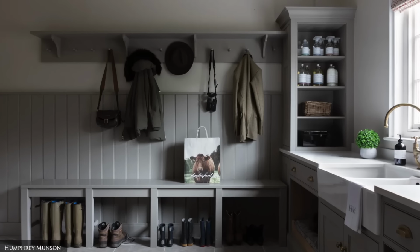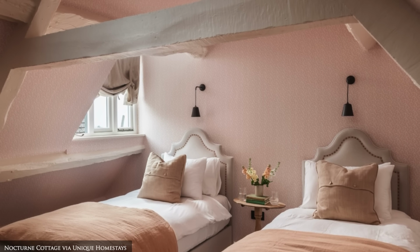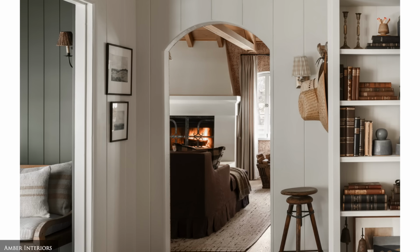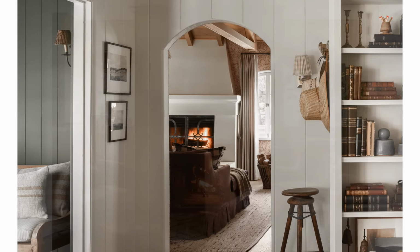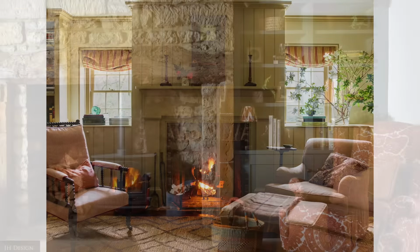Mudrooms with built-in bench seating, open shelving, and practical cubby holes. Low ceilings with intimate proportions that enhance the cottage's inviting feel. And fireplaces with brick or stone surrounds, which are often the heart of the home.